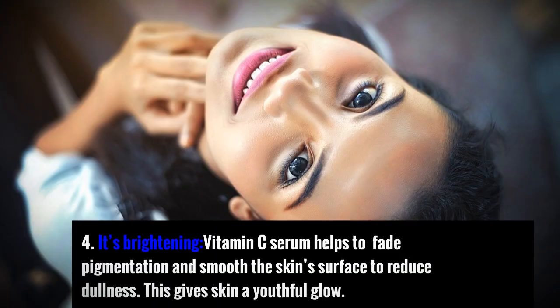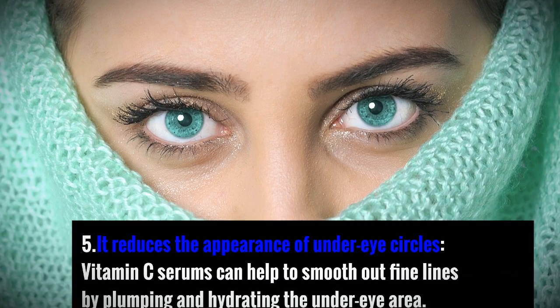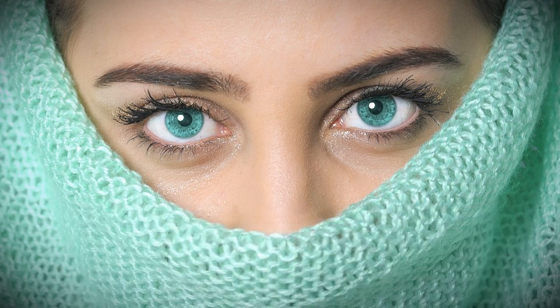Fourthly, it's brightening. Vitamin C serum helps to fade pigmentation and smooth the skin's surface to reduce dullness. This gives skin a youthful glow. Fifthly, it reduces the appearance of under-eye circles. Vitamin C serums can help to smooth out fine lines by plumping and hydrating the under-eye area.